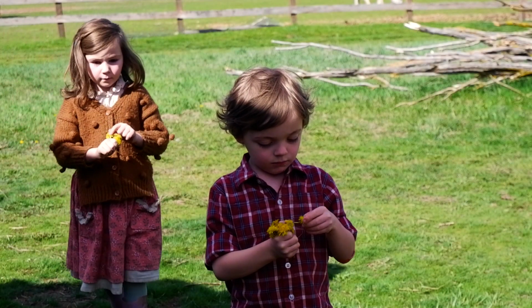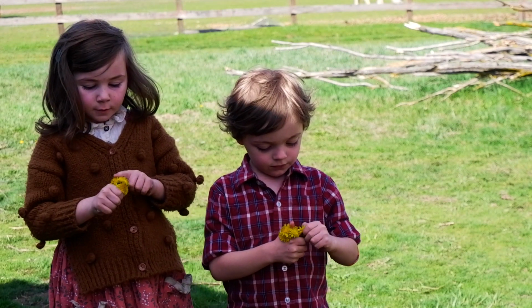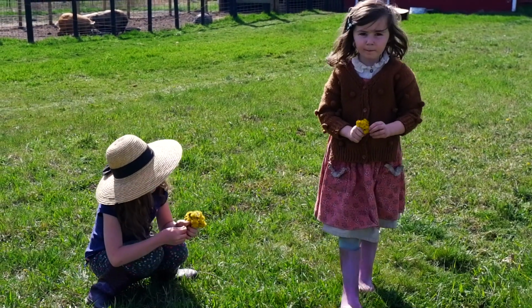After breakfast, it's back outside to finish up any chores and maybe do some garden work. There's not very many flowers, but we're pretty much picking any bloom we can find.